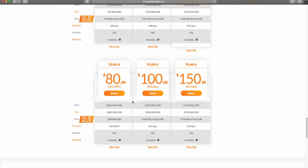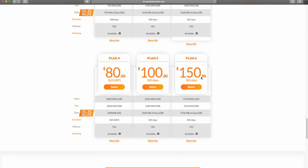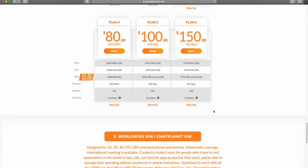Then you got your plan for a year, $80, 2,000 minutes, texts, or megabytes of data. $100 goes up to 2,500 minutes, 2,500 texts, or 2,500 megabytes of data. And then finally, you got your $150 year plan, 3,750 minutes, or 3,750 texts, or 3,750 megabytes of data within 365 days, which is a year.